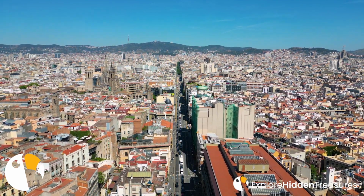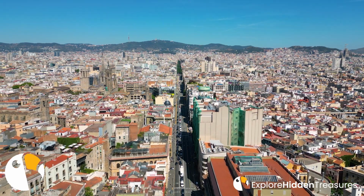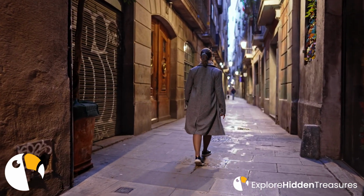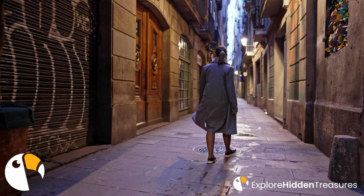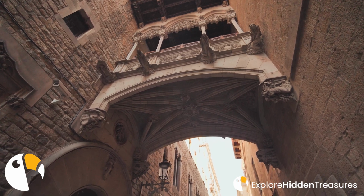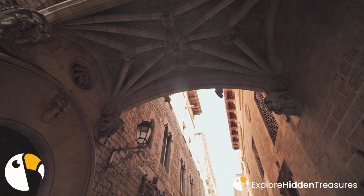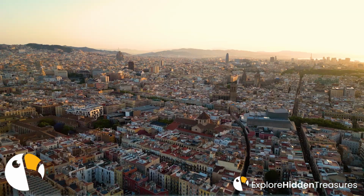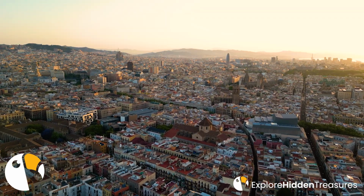From the remains of Roman walls to the fascinating legacy of the Middle Ages, it holds many historical treasures. Wandering through the Gothic Quarter, you feel the texture of the past. Barcelona Gothic has an intricate street plan, like a labyrinth. Narrow avenues lead to squares where traces of the past are still alive. The cobbled streets of the neighborhood take you back in time.